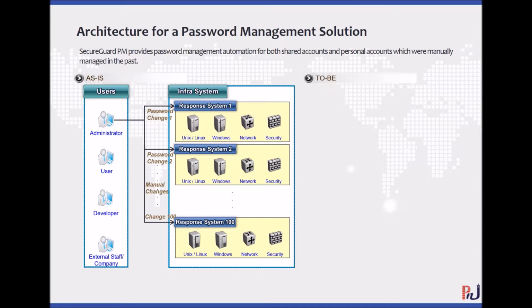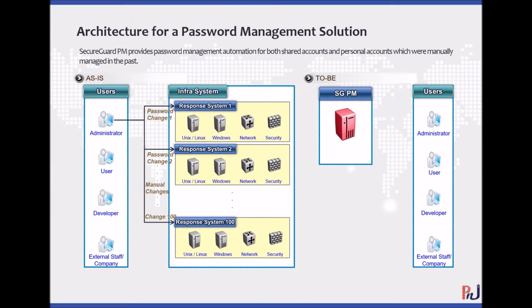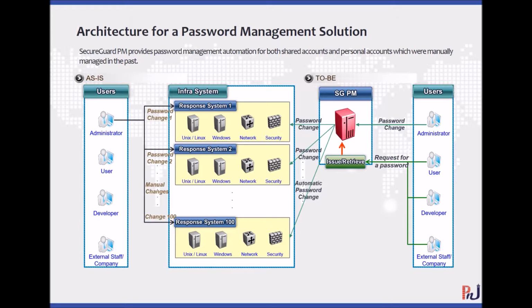After applying SecureGuard PM, the Security Manager can sit back and relax. SecureGuard PM manages all accounts in the target servers and updates the passwords automatically according to rules and schedules. To allow a login access, it issues temporary passwords or one-time passwords to a user through workflow. While centralizing all the issuance and retrieval activities in SecureGuard Password Management, all records can be reviewed at the convenience of the Security Manager.